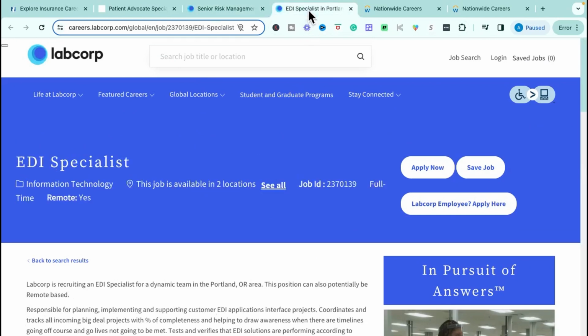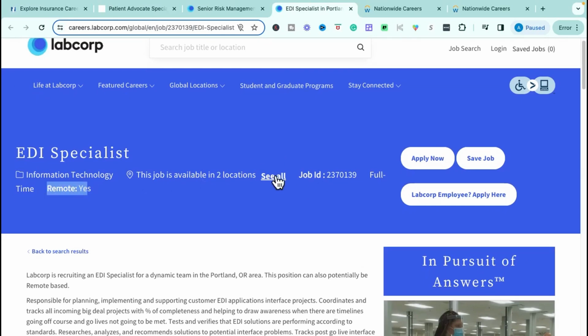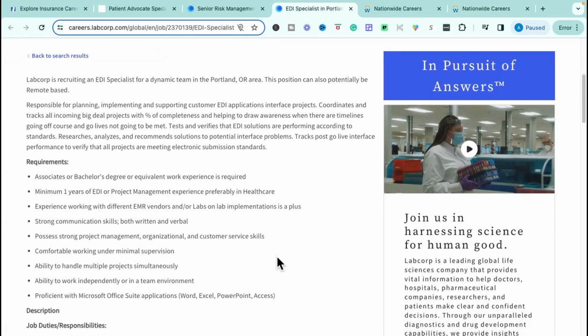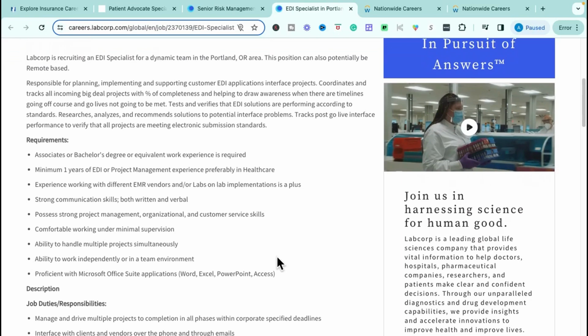Now, getting into my very next opportunity with Labcorp, this is their EDI Specialist role. It is completely remote. It is a full-time position as well. And this one is more in their information technology department. So we're going to head right into what they're looking for requirement-wise, and then also your job duties.